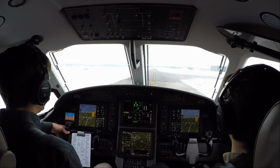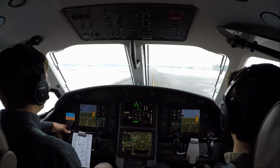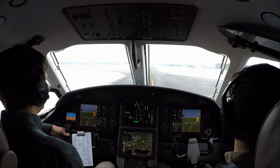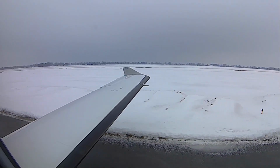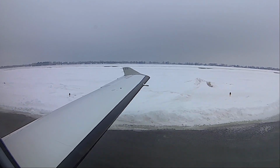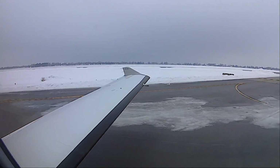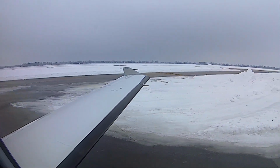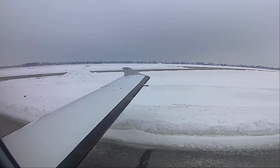Hey guys, thanks for joining us on this PC-12 flight. Today we've got a nice winter flight from northern Indiana over to Wayne County, Ohio, kind of Cleveland area. Pretty windy today, but it's right down the runway. Temperatures have been below freezing for the past month or so, and finally got above freezing last night, so everything's kind of melted off. The ramp and taxiway areas are pretty icy this morning, but the runway is clear, so we should be good there.